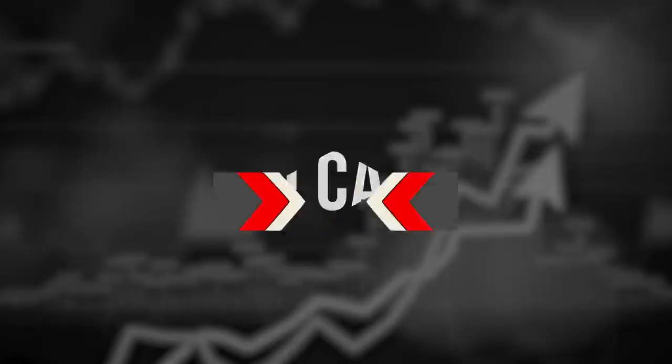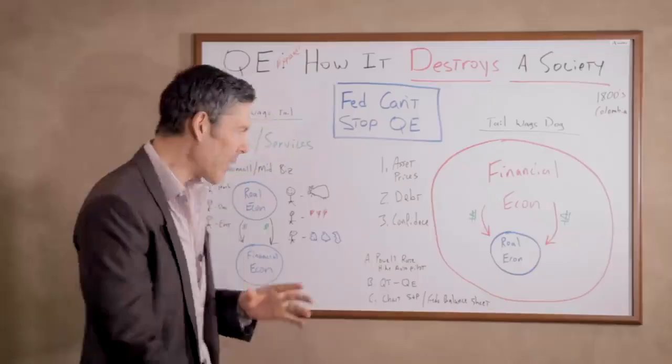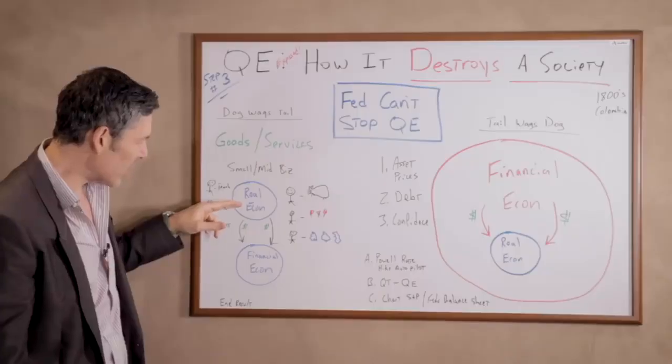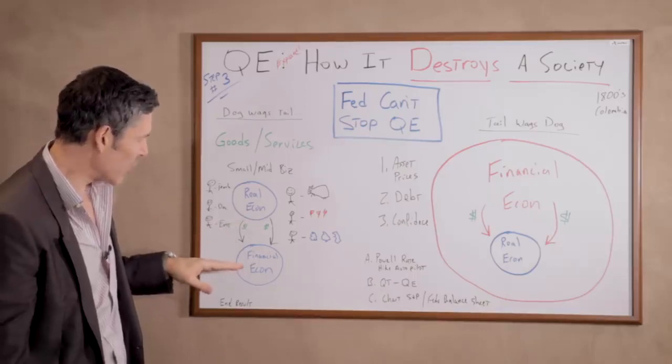Step number 3, the Fed cannot stop quantitative easing. Going back to our earlier example of a healthy system, we have the real economy that contributes to the financial economy.